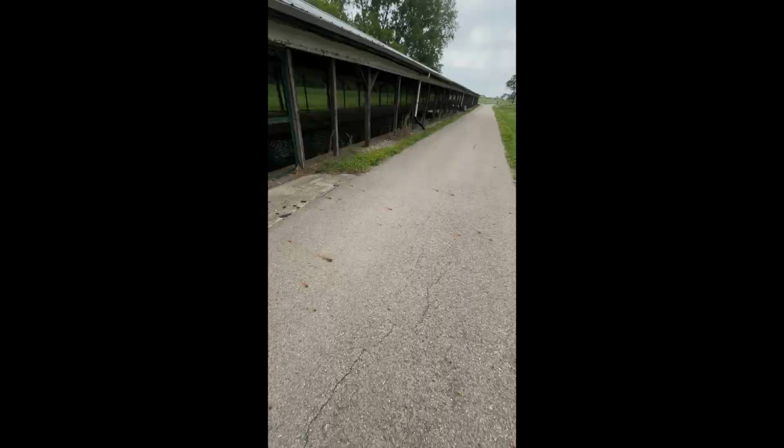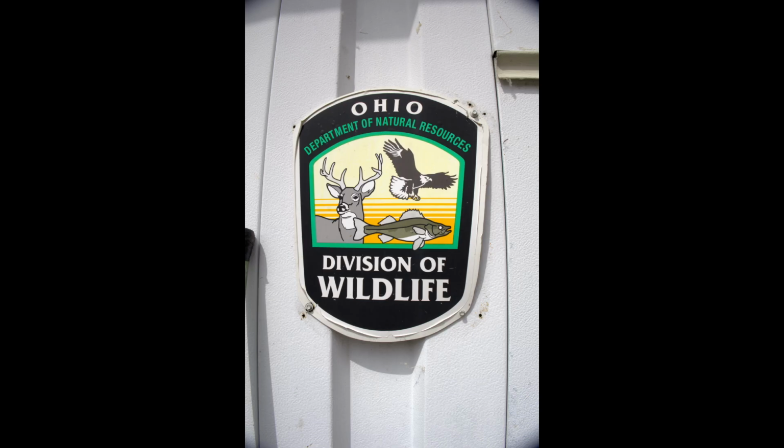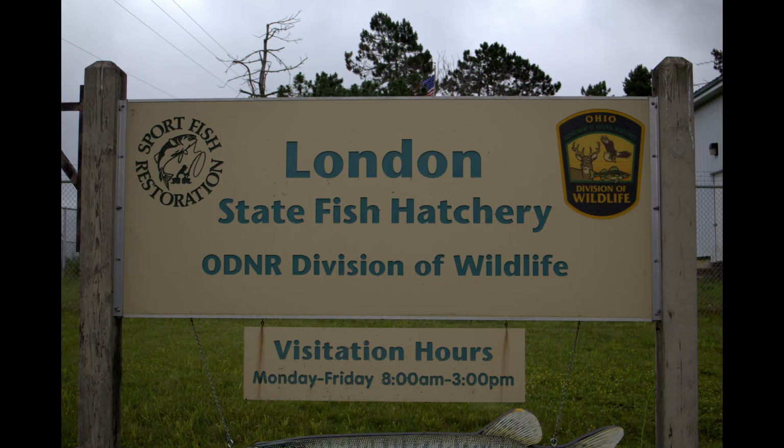It's really awesome. The London State Fish Hatchery is best known for trout production and serves as Ohio's primary brown trout production facility. The hatchery also raises rainbow trout and advanced fingerling muskie that will eventually be stocked into waters throughout the state. Many of Ohio's fishing opportunities would not exist without facilities like this and the people who operate them. Wells, pumps, plumbing systems, ponds, raceways, and dedicated staff all work together to raise fish that support recreation and conservation across Ohio. Next time you catch a stocked trout or hear about a muskie stocking effort, there's a good chance part of that story started right here at the London State Fish Hatchery.